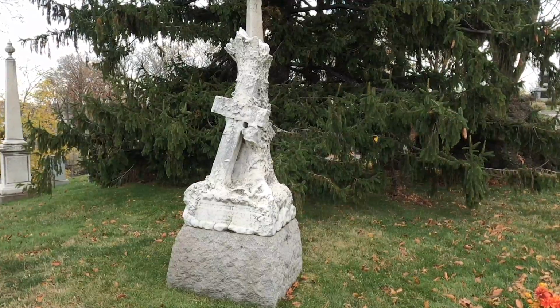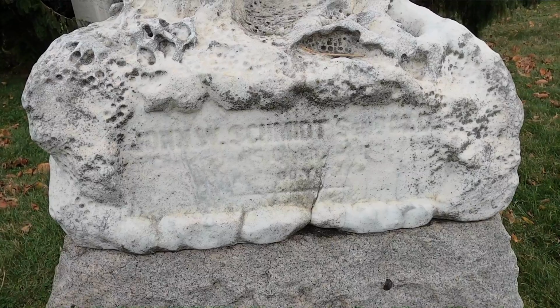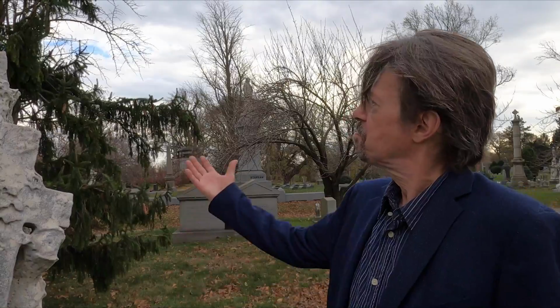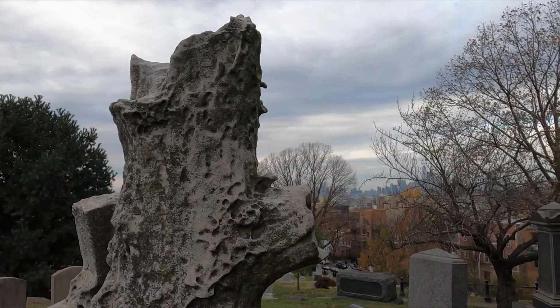It's in marble, clearly, and it's all worn off. Basically, if it's not granite, after 100 years, everything's illegible. So, yet another example of this phenomenon.